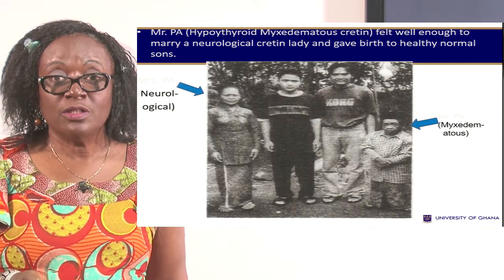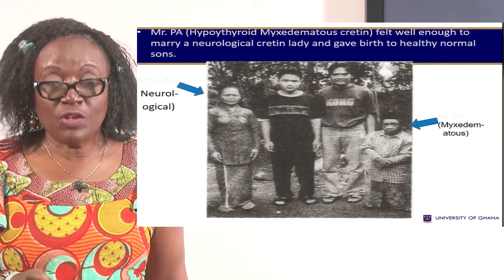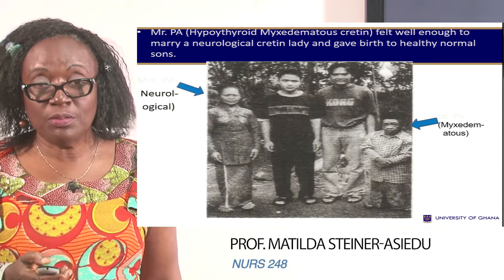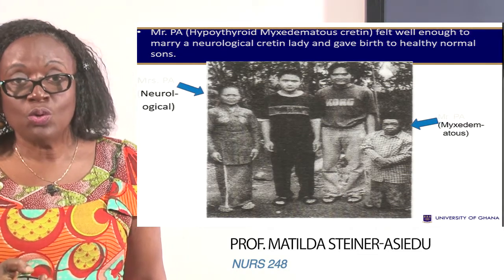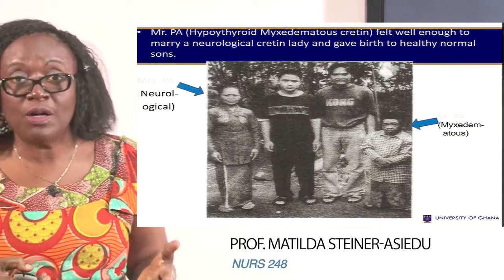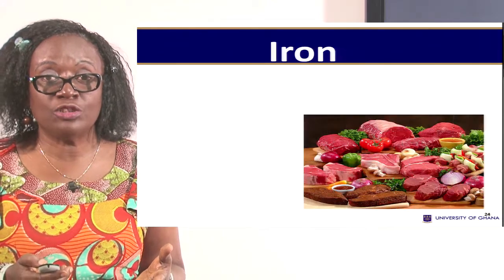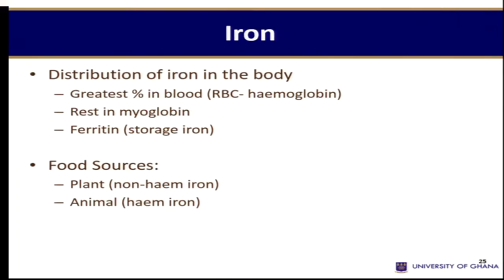But look at them: dwarfism due to iodine deficiency, and neurological problems, yet they were able to give birth to healthy children. So we should encourage parents to come out when they have the challenge so that it can be corrected, so that their children will not be affected.